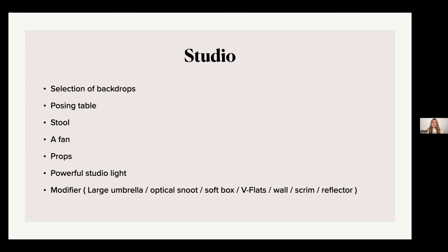And then make sure you've got some really powerful studio lights as well. So when I'm shooting beauty, I 100% need that power, because I shoot at quite a high f-stop, maybe an 18 or 22, to really capture all of that detail. So I need a very good strobe that can get all of that detail over. And then my choice of modifiers is either a large umbrella, which I love, my Pro Photo umbrella, which is white inside, so you get more of an even, softer light.